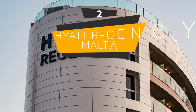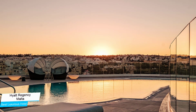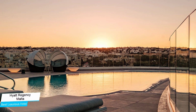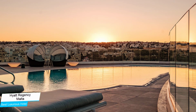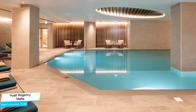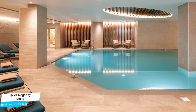Number 2. Hyatt Regency Malta, best high-end or luxurious hotel. If you've saved some money up, or if you don't care about the cost and want to have the best time possible and have an unforgettable trip, then the Hyatt Regency Malta is the one for you. This is a luxurious hotel that offers almost anything you can think of, and their main goal is to provide you with an unforgettable experience that you'll remember for a long time. Whether you're traveling alone, as a couple, or with your family, this hotel will be great for you.